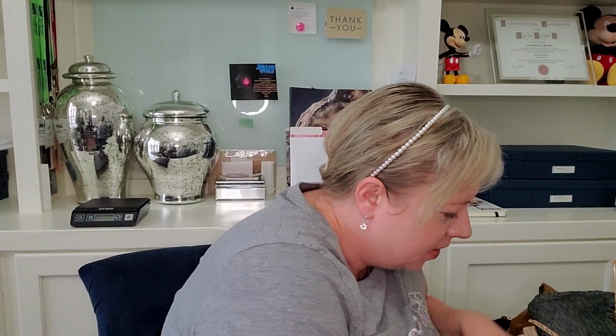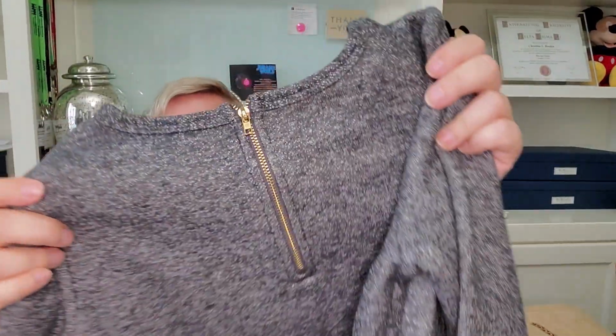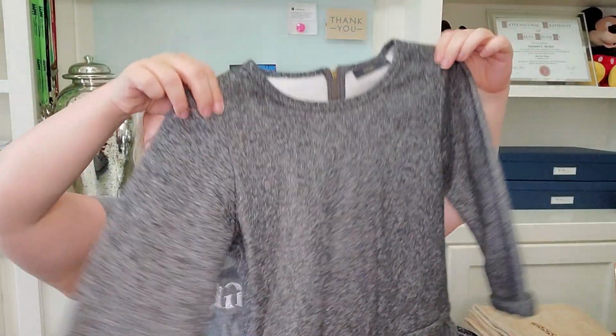Okay, so let me move this side back and we'll get started with the next pile. This is by the brand THML, and it's a really thick, almost sweatshirt type material in a heathered gray. And then at the bottom, it's got this ruffle detail that's sewn in, and then the back has a gold exposed zipper. This one is in a size small. My thrift originally wanted 25 bucks for this.